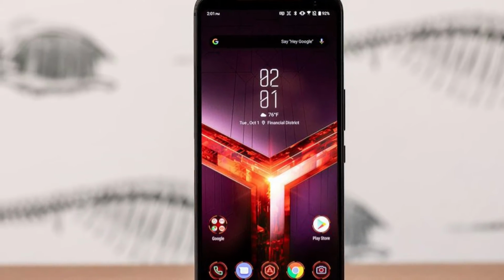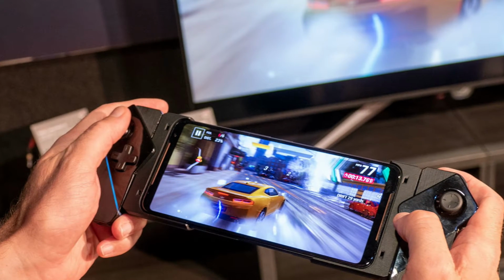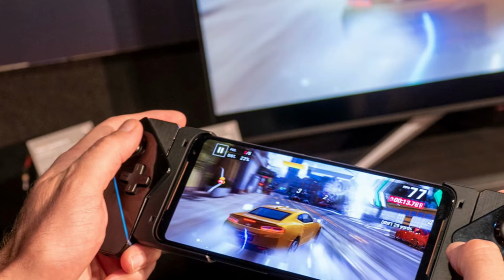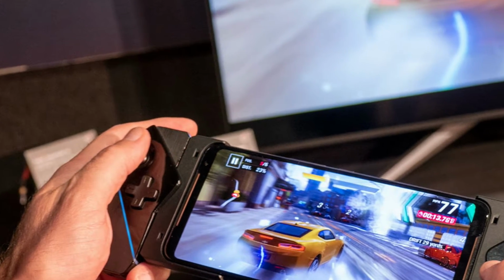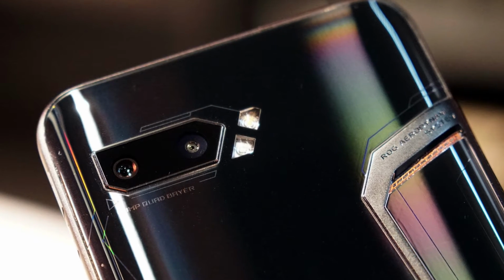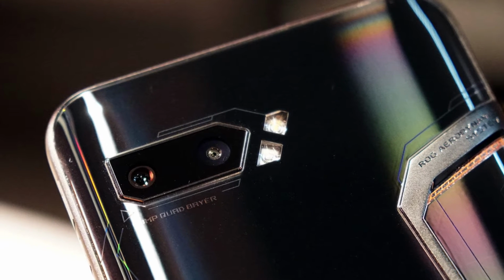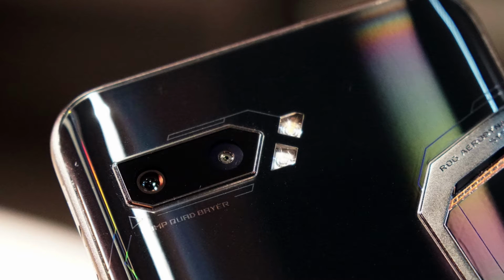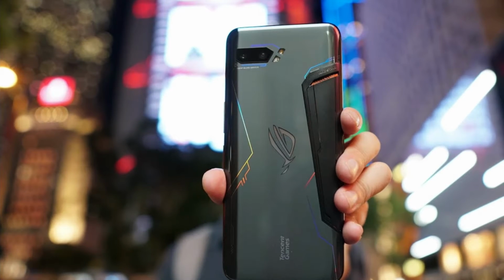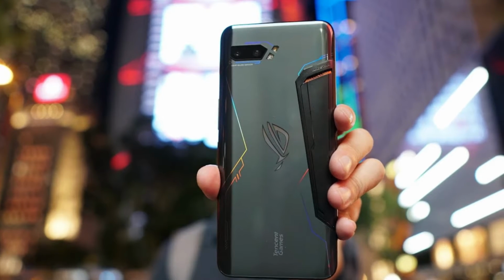You do have the Snapdragon 855 Plus, so extremely fast, along with the Adreno 640. Now you do not have expandable storage on here, and you have 128 gigs of storage. So I always thought that was a little weird for gaming phones. You want the maximum amount of storage, but hey, you do have 8 gigs of RAM on here, so plenty of RAM. And you have some respectable cameras on here, a 48 megapixel wide and 13 megapixel ultra wide.